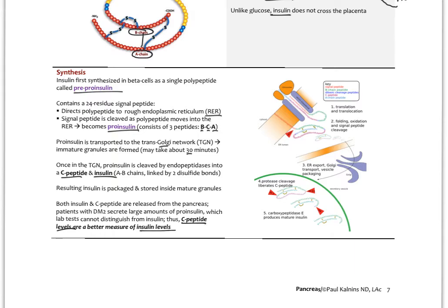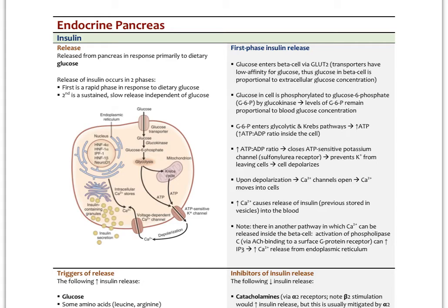Okay, so that is the synthesis of insulin, and then we already looked at the stimulus, and we'll review that again here just shortly, of how insulin is released. So in terms of release, again, we already went through this, but basically it's dietary glucose which stimulates insulin release, and it's released in two phases. One is a rapid response to dietary glucose, then there's a sustained, slow release, which is independent of glucose. So we always actually maintain a basal level of insulin, even between meals, to stimulate all the processes in the body that still need insulin as an anabolic hormone.